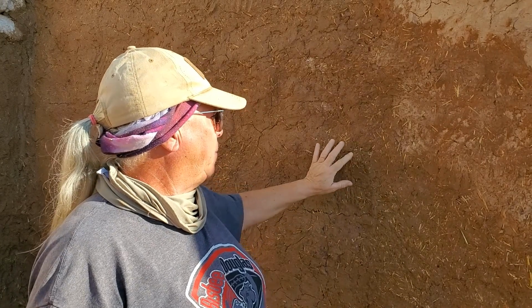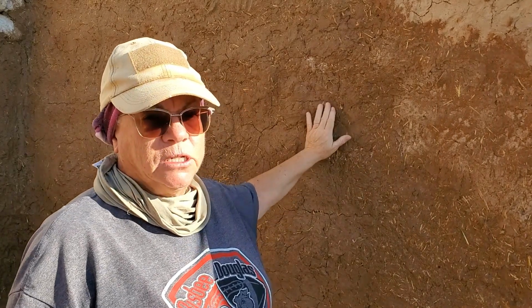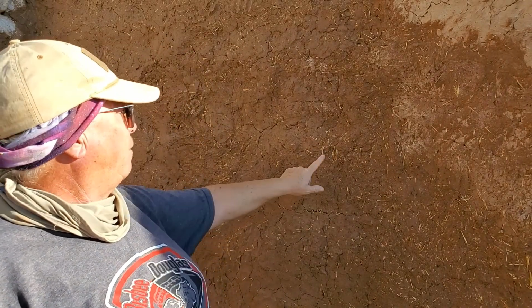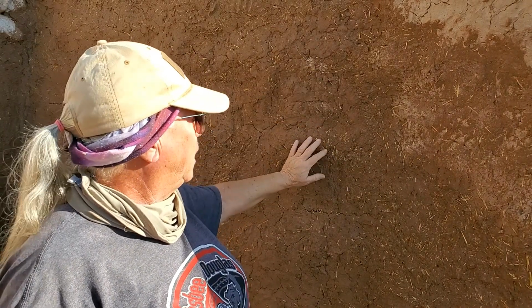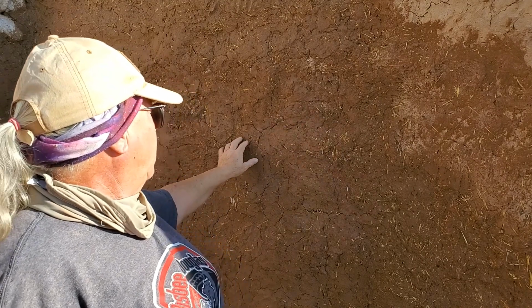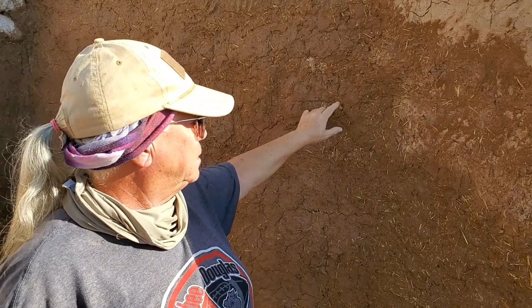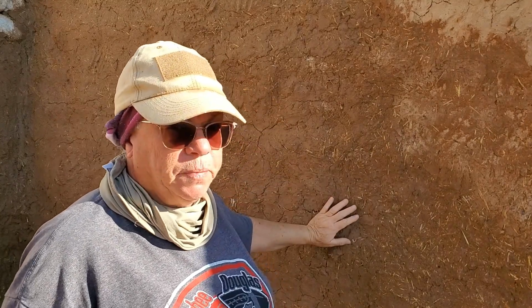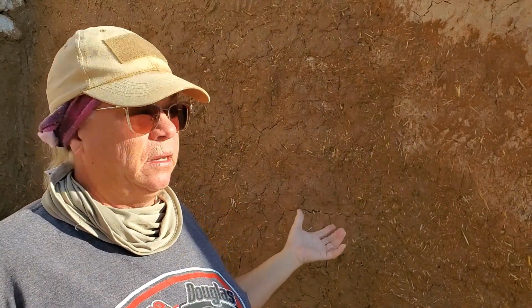Now, like I said, it rained about half an inch in about 30 minutes yesterday, and it's kind of revealing some of the thinner spots that I have. So I'll have to go back and fix those. The cracks, I'm not really worried about. That's actually going to help hold that final finish plaster on, kind of like a scratch coat would be.